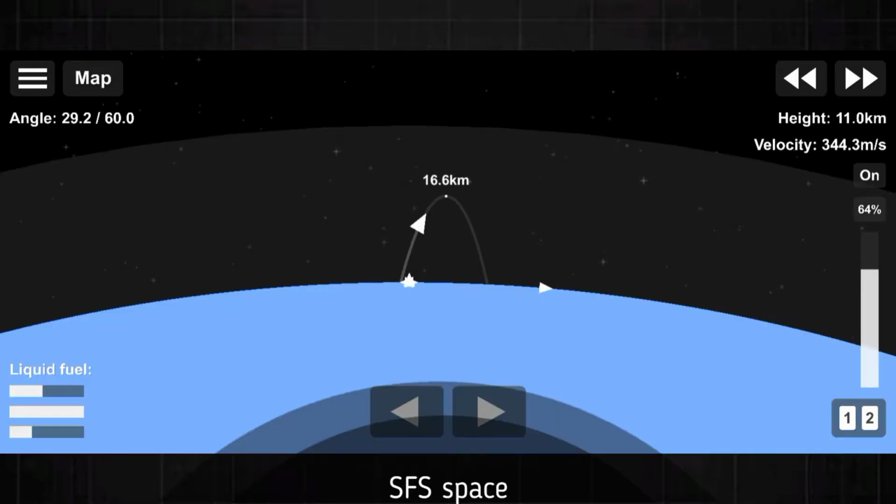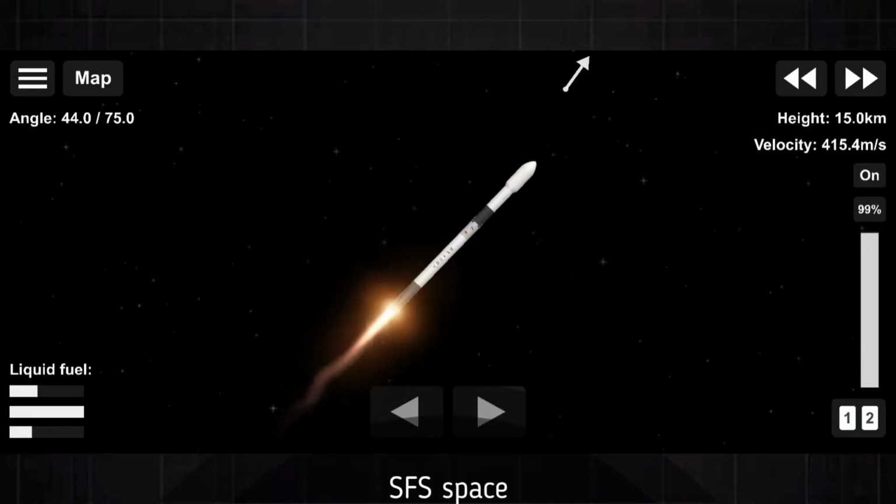Max Q. And there is the callout for Max Q. We've just passed the period of maximum aerodynamic pressure on Falcon 9. In about a minute, we have main engine cutoff, also known as MECO. Second event, which is stage separation. Third event, second engine start 1, also known as SES1.